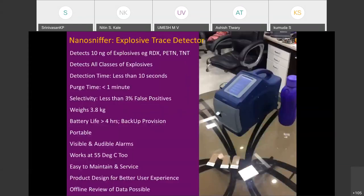We have developed a product called NanoCipher. It's an explosive trace detector. It can detect 10 nanograms of any explosives, less than 10 nanograms. We require just 10 seconds for the detection. The instrument is cleaned up within a minute, and it's highly selective, less than 2%, I would say, false positives.